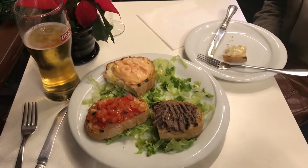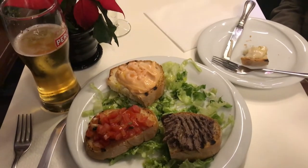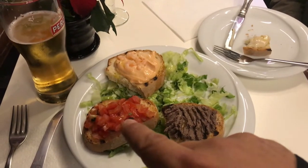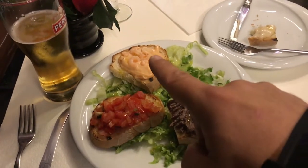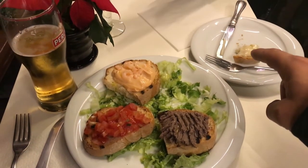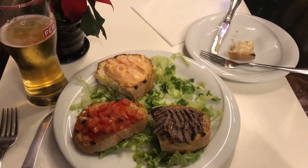Well, we're out for another drink and a few crostinis. So I'll just show you what we got. Not sure what the white paste one is over here. That's obviously bruschetta, olive, and that's a prawn one. But that, when you're here, it looks like tzatziki or something like that, but it is absolutely beautiful. Get it.